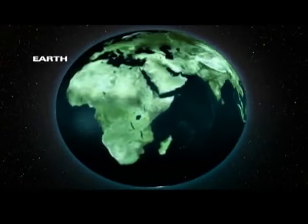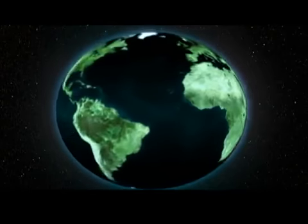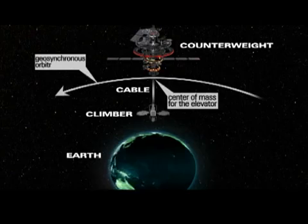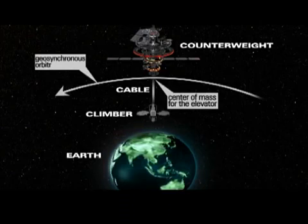Because of centrifugal forces, this cable would stay taut and rotate with the Earth. This means that small platforms could crawl up the cable and into space, just like a cable car pulling skiers up a hill. It would cost just a few dollars per kilo to get these into orbit. The cable has to be both extremely strong and very light to support its own weight, about 20 times stronger than the best steel. A cable made of interwoven carbon nanotube fibers would be perfect for the job.